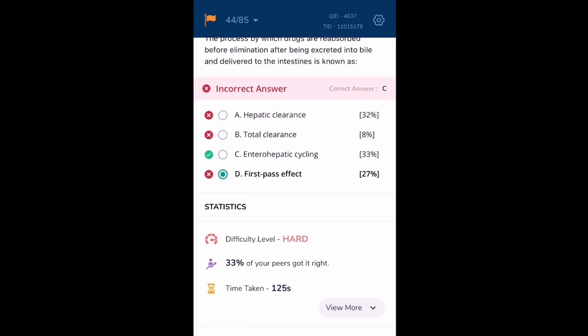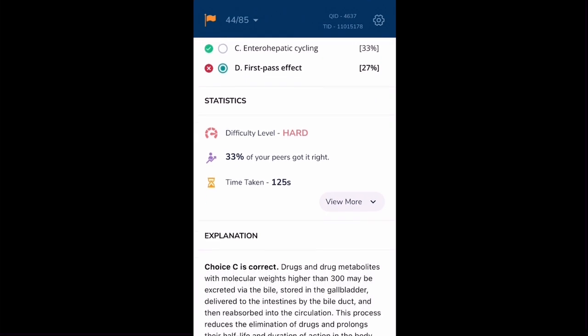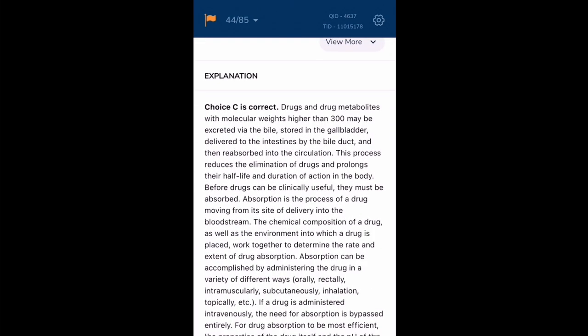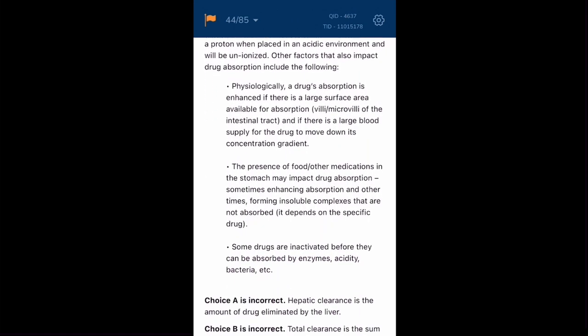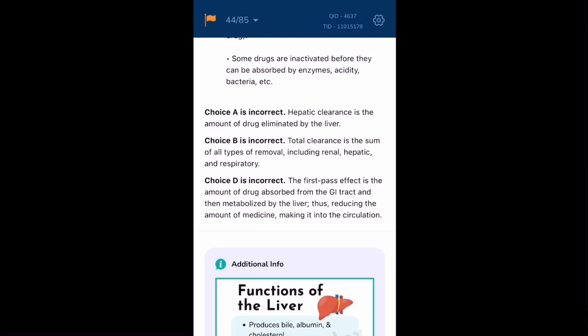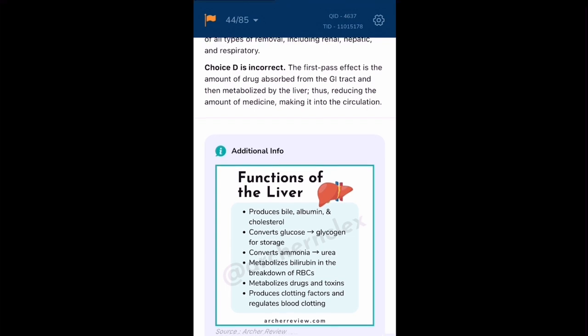So this is what the questions look like. As you can see, it's pretty similar to Nclex. When I took my exam, it felt like I was just answering the Archer questions, only harder and with confusing options. I like that there's also information about the difficulty level and the percentage of people who got the answers right.